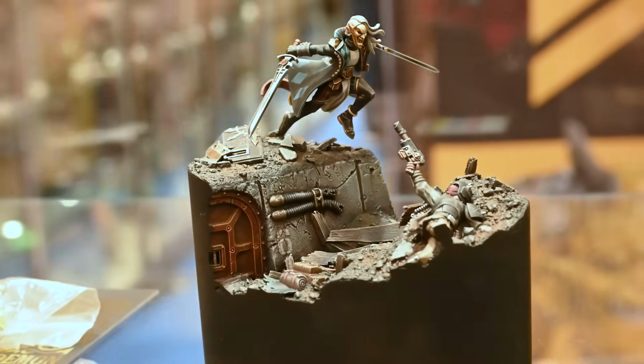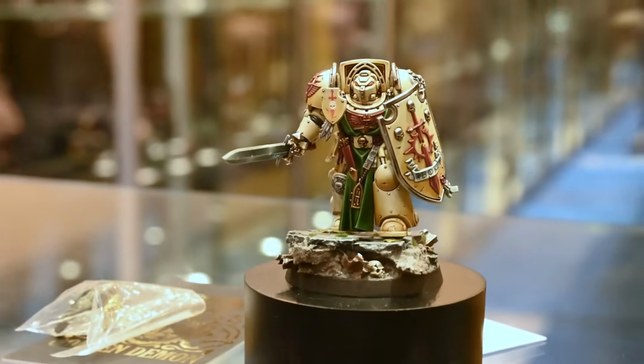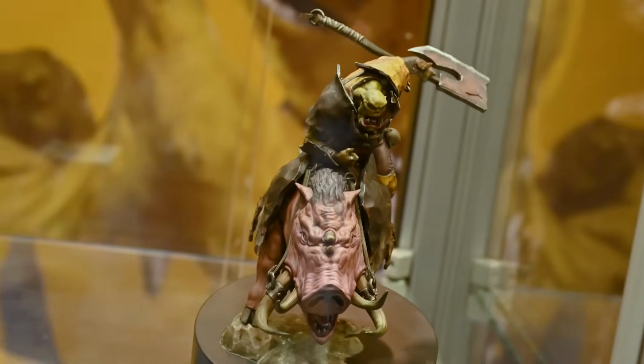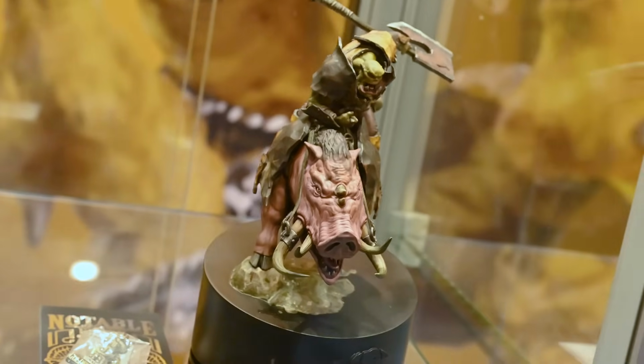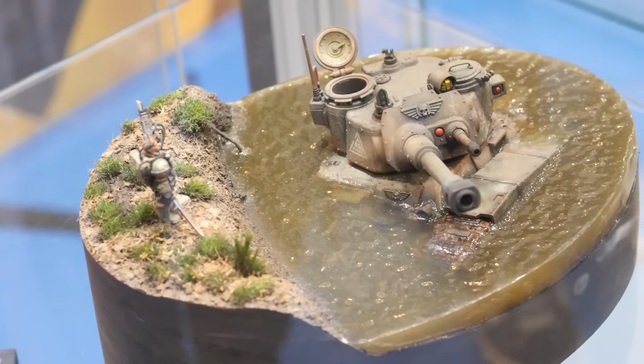But hopefully for the next one I'll be a little bit more on the ball and you'll be able to see all the models. Also, most of the stuff that you're going to see is from the middle section of the shelving from the cabinets. There's a good reason for that. It's due to the lighting. I'll talk about that in a little bit.